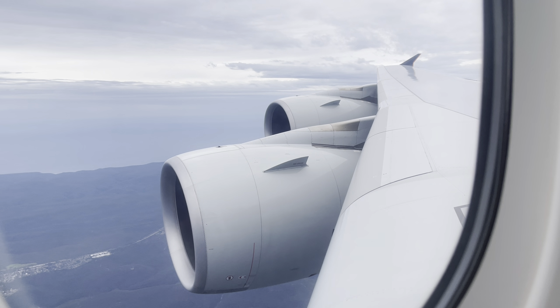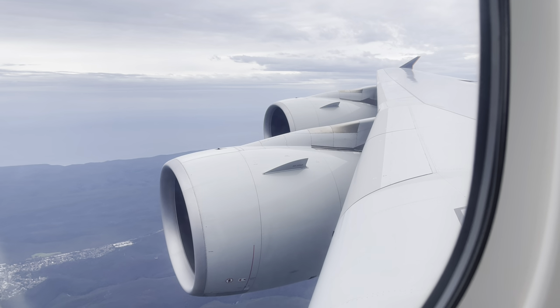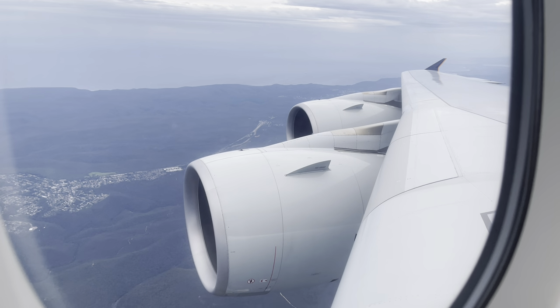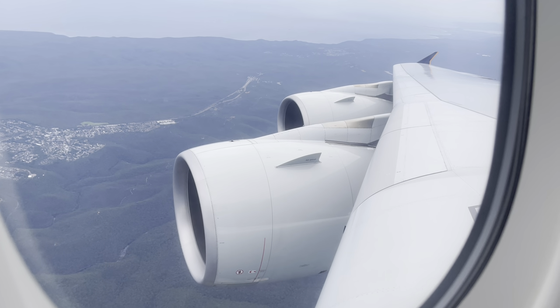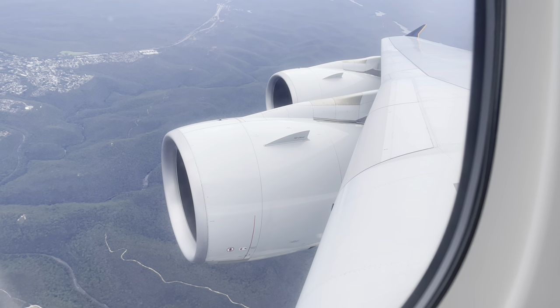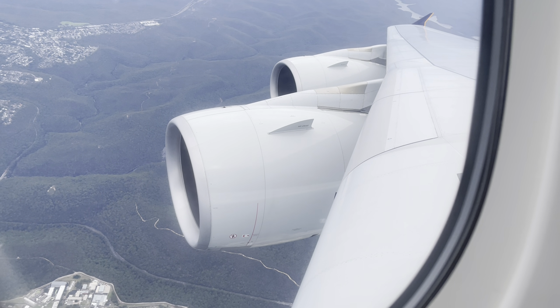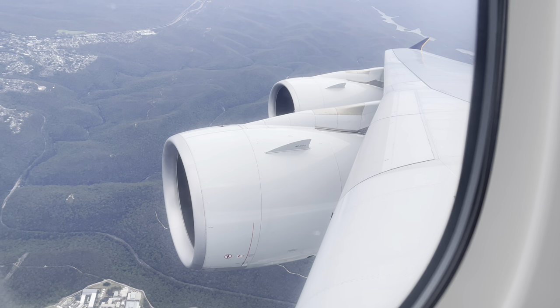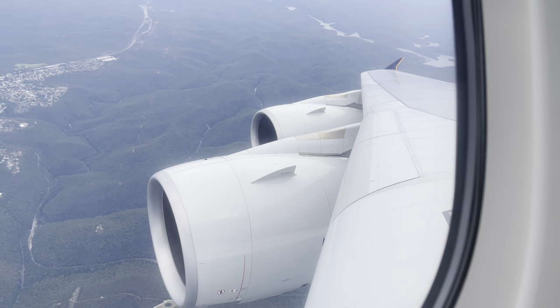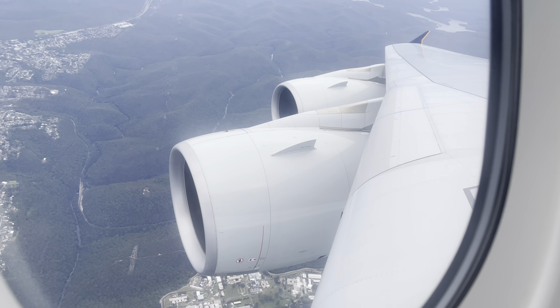It's not really cyclone winds, at least for that high in the sky, but it's just very, very strong. So that decreased the flight time by a little bit. And the onboard service, the seat is absolutely amazing. There's a couple very small areas where it could be improved upon, but overall it's a fabulous seat and I can't really complain at all about it.